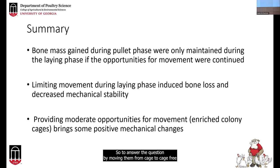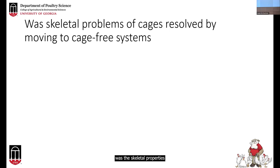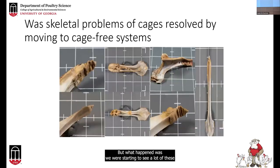So to answer the question: by moving them from cage to cage-free, were the skeletal problems of the layers solved? All the results that I just showed you tell us it is not so simple. You see some changes in geometry, in structure, and in composition. But we were starting to see a lot of reports in cage-free houses of fractures of the keel bone, or the breastbone. We ended up trying to resolve the 5 to 15% fracture of the humerus in cages, but then when the birds transition into aviaries, we start seeing up to 80 to 90% of these keel fractures in a flock.